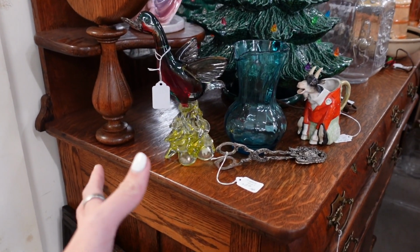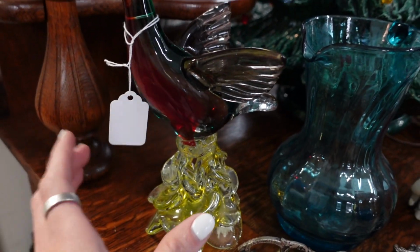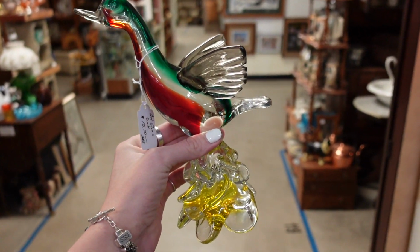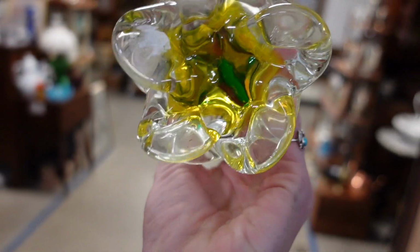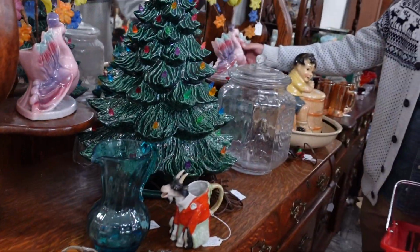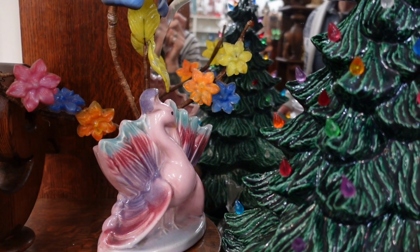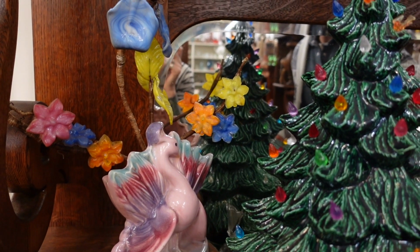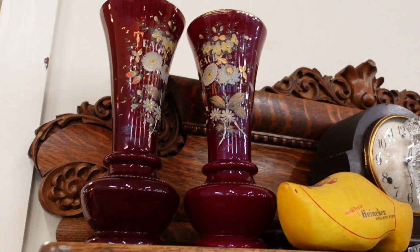And this. As I was walking by, I could not have missed this. This beautiful duck figurine, similar to a duck we had a few months ago, but not quite as amazing. Now, this was only $18, and what I didn't realize at the time was there was a chip on the wing and a crack inside the glass. So that was a little bit of a bummer, but for only $18, I feel like we still did just fine.